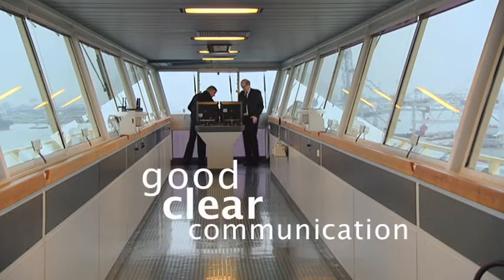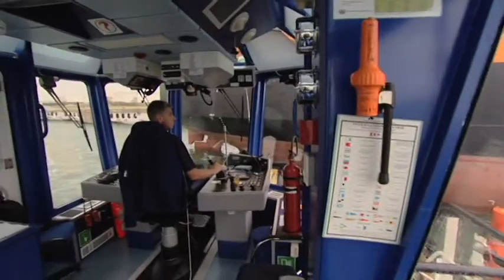I think to the other parties in the chain, it's very important that we realize that we have to work as a team. Good, clear communication is also very important during docking, a case of teamwork in which the tug is very close to the vessel. Well, communication between the pilot and the tugmaster is very important because he can see things. We have to work like a team, but I can also see things on the tug that he can't see, so communication is very important in this case.